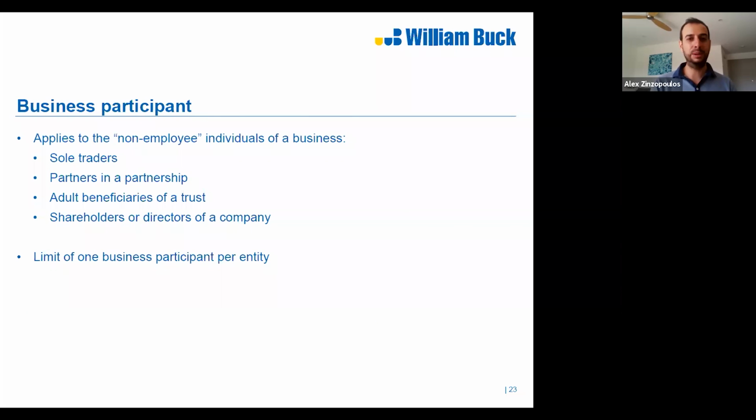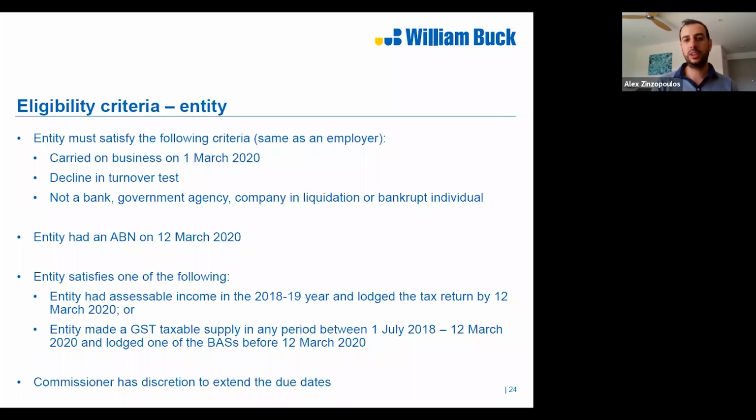Be mindful though that it's a limit of one per entity. So if there's two of you, if you're co-founders and you're both not paying yourselves a wage, you can only get the $1,500 total. It's not $1,500 each. What are the criteria for this one? The business needed to be in operation on 1st of March 2020. It needs to satisfy the decline in turnover test as what we just went through, so that hasn't changed. And again, it's not a bank, government agency, liquidated company, or bankrupt individual.